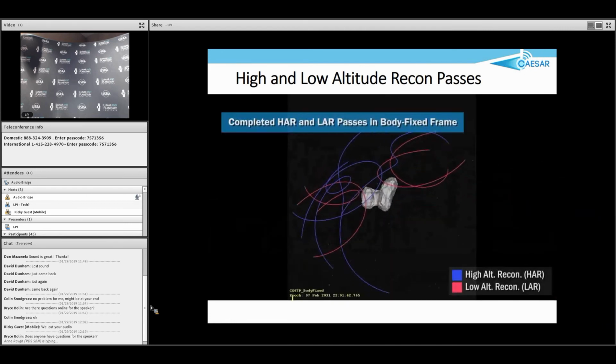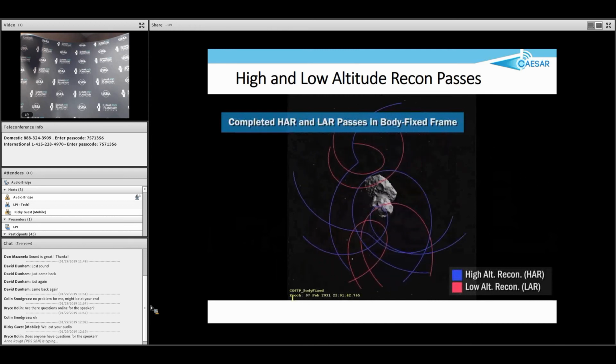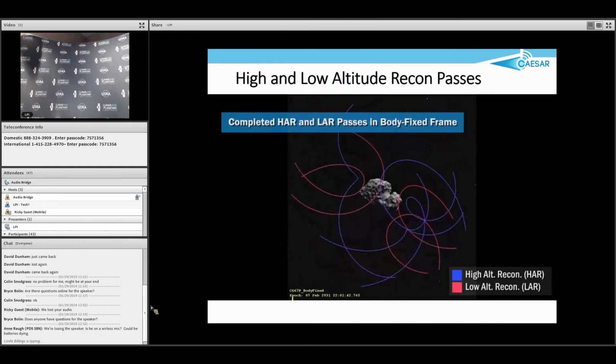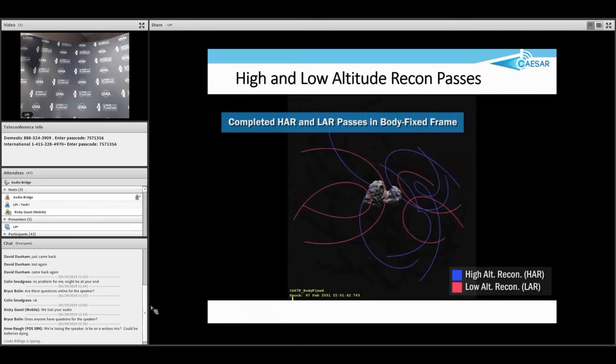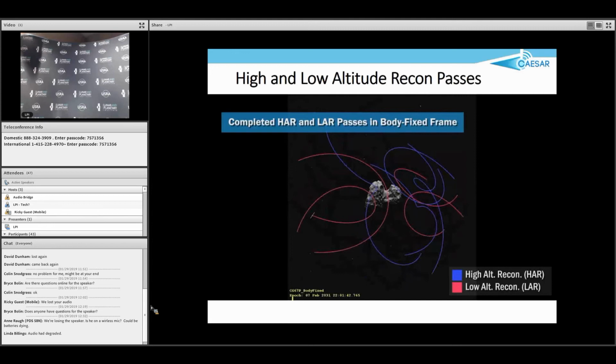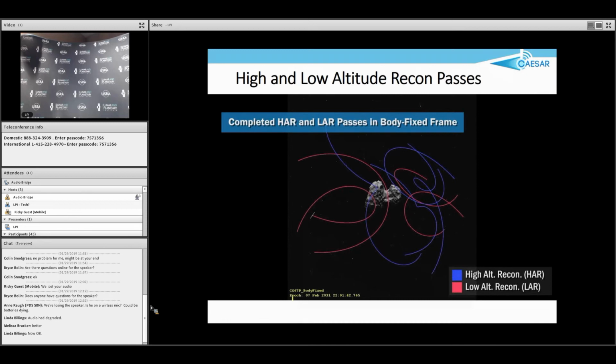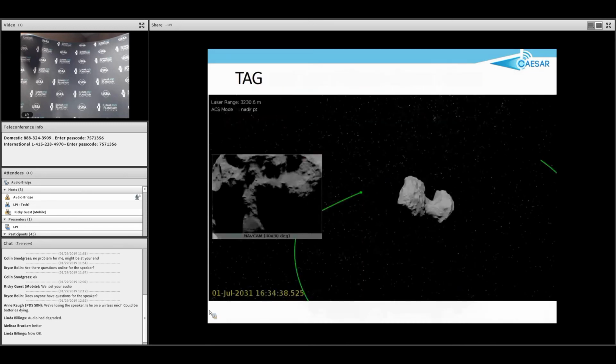This is kind of cool. This is some of the low altitude fancy surface viewed in a nucleus fixed reference frame. So you can see the complexity of the trajectories that the spacecraft fly. And these have all been designed out in great detail now at this point.